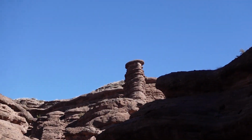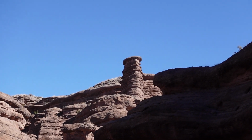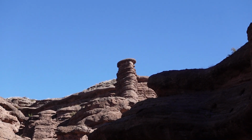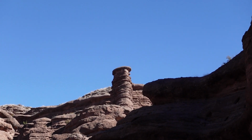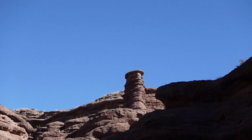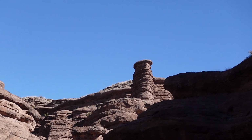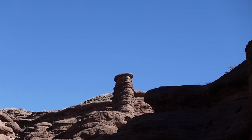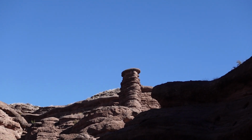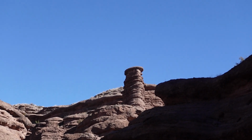There's a hoodoo. People often ask, "Hoodoo to doo-doo?" and maybe if we see some doo-doo, we'll talk about who did the doo-doo. But hoodoos are rock formations, oftentimes in sandstone, where the cap rock is a hard piece of rock, and the rest of the rock erodes around it, and that leaves these spires, or these pinnacles, or as we like to call them, hoodoos.